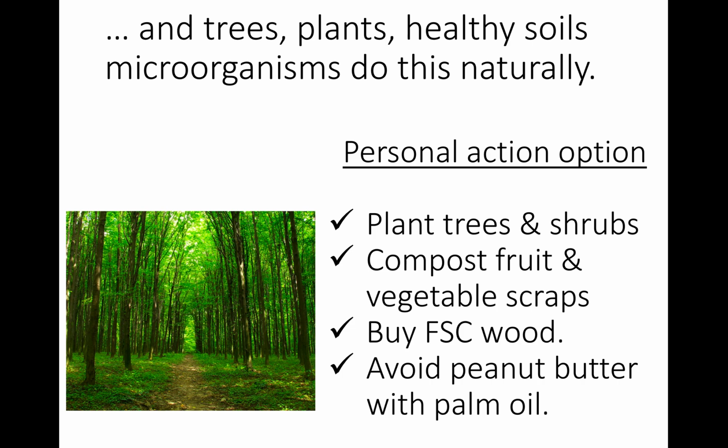Composting fruit and vegetable scraps, so that they are feeding microorganisms instead of creating methane at landfills, is a great option. So is buying forest certified wood so that we don't get clear cutting of tropical rainforests. And then avoiding peanut butter. Most kinds of peanut butter use palm oil to make that smooth mixture. So if you buy peanut butter, you want to buy the one that has the oil separated at the top, because that oil is the natural peanut oil that you would stir back in, instead of relying on palm oil, because that requires clear cutting tropical forest and then planting palm trees.